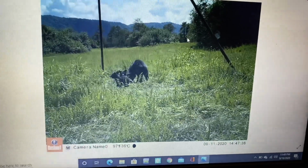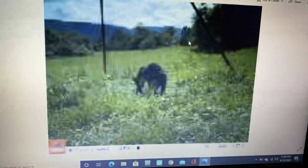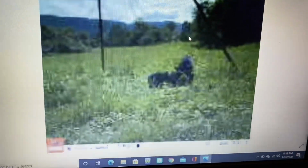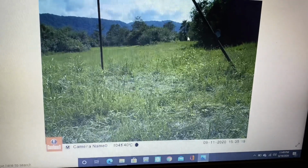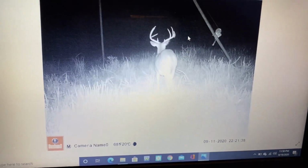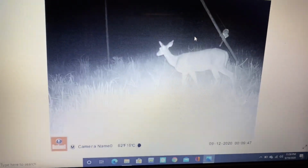But I am super excited for that buck. It's a 9 or a 10 point. I couldn't tell in the pictures. But I'm very excited for it, to say the least. And I've got another, if I can find it. There was more. There's another one. This is a different one, though. And actually, that might be the same one. But there's another one in here somewhere.